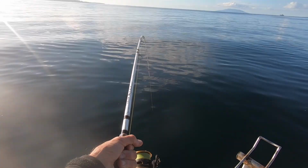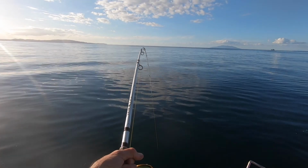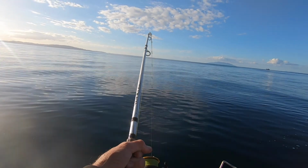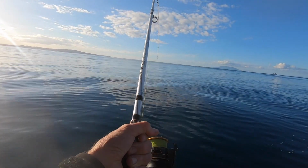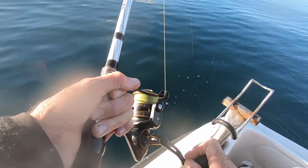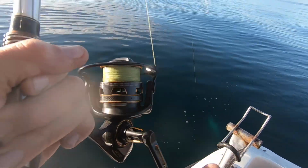And anyway, we must be getting close to it now. Golly. So this is, you can see that boat in the distance, he's drifted off, and we've just been playing this kingfish for about 35 minutes. And I think I can see a little bit of colour coming.